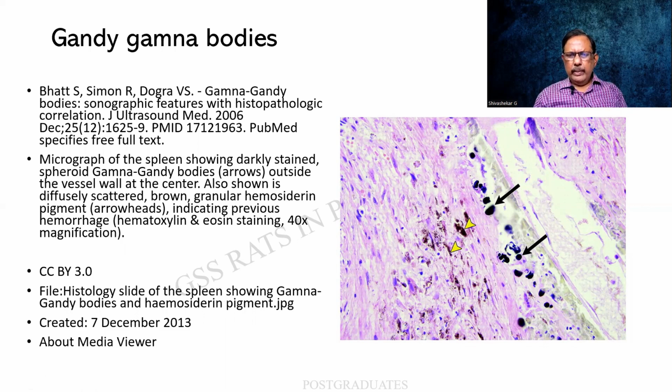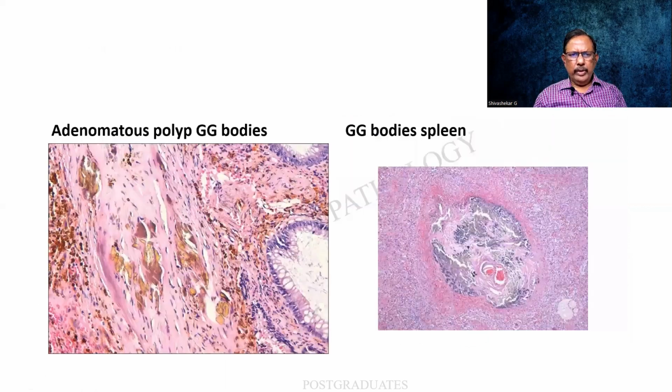And when they are stained with the Prussian blue, they take up the color. As you are seeing over here, this is not the spleen, but it is an adenomatous polyp. Here also I find that iron is getting deposited in the walls because of continuous uninterrupted absorption of iron.